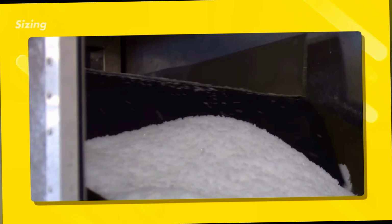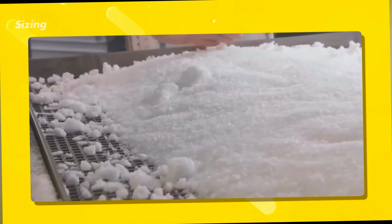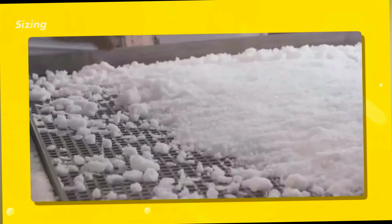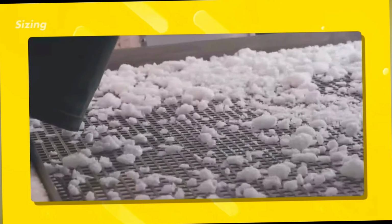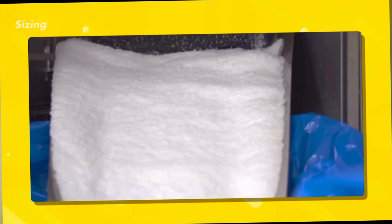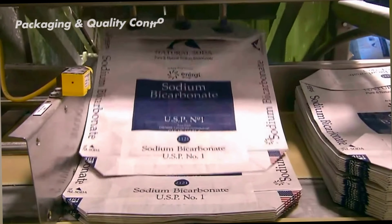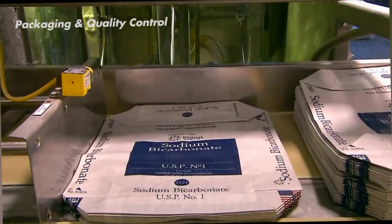Another method uses targeted blasts of air to sort the crystals based on their weight. Lighter crystals get pushed farther while the heavier ones stay put. This winnowing process helps ensure all the crystals are beautifully uniform in size, ready to become the perfect leavening agent in our baked goods. After the crystals are all the same size, they're ready to be packaged.